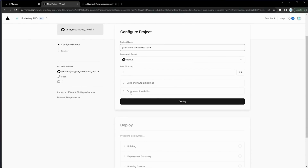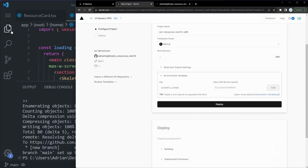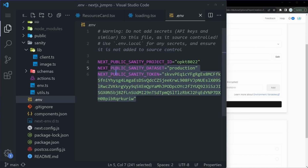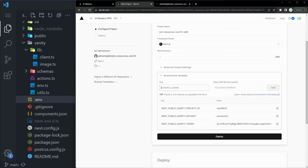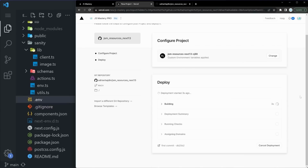Here, we'll need to add our environment variables. And a really cool feature that Next.js provides is you can just copy them right here within our .env, copy all of the variables, and simply paste them as the first key. They're going to automatically get added, and you can click deploy. It is possible that our deployment will fail due to some small TypeScript warnings, but if that happens, we're gonna fix it and try again.